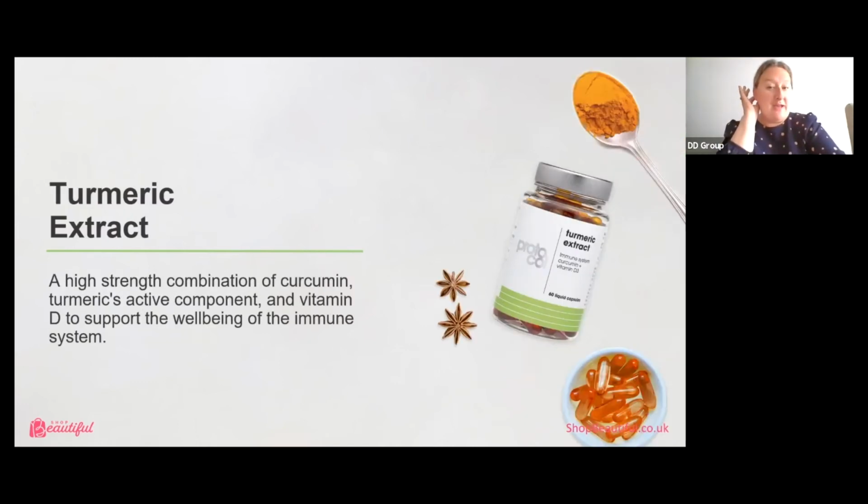Then we have your turmeric extract. This is a very popular product from the Shop Beautiful website. It is a high-strength combination of curcumin and vitamin D. We all know how important vitamin D is for the immune system.